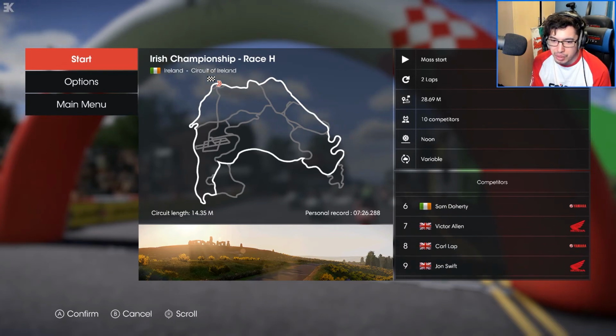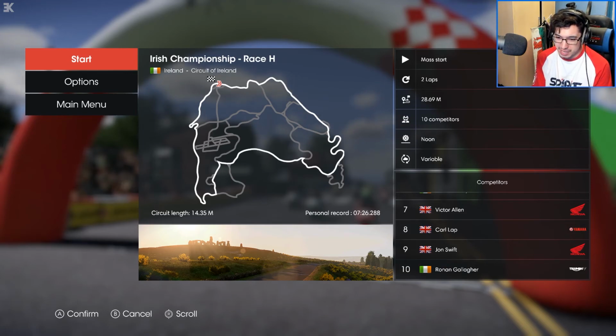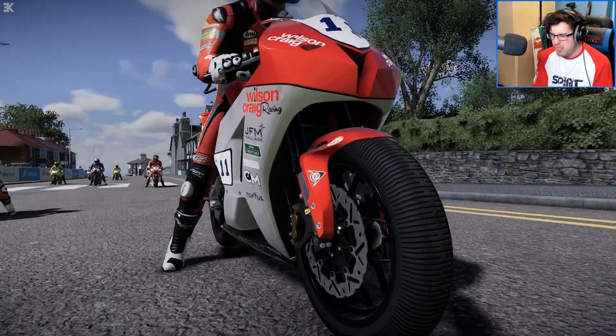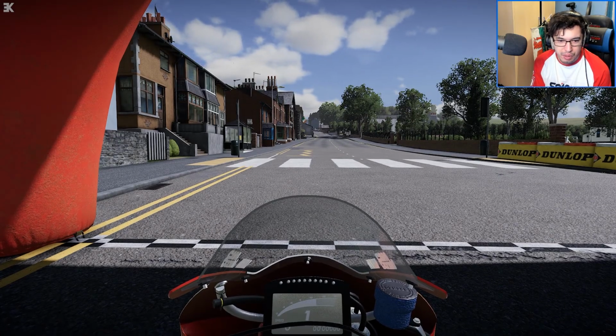So, hey, we've got the big guns out, so they are here for the finale. And we spot you now, Gallagher, on the Triumph Daytona, as we've got 3 Yamahas and then 6 Hondas once again. Just very similar entry list to what we had in the penultimate round.